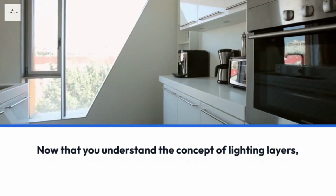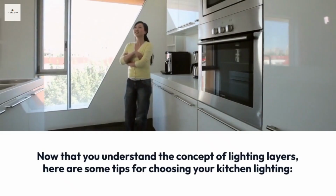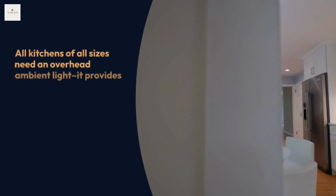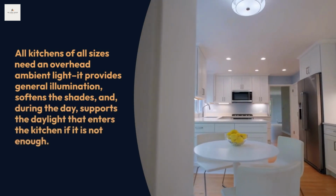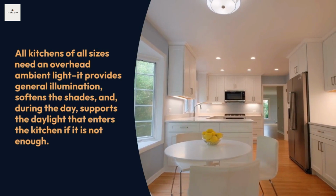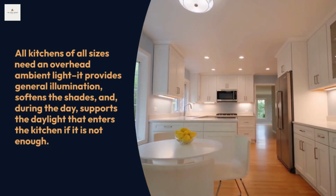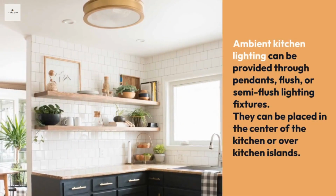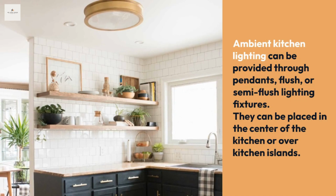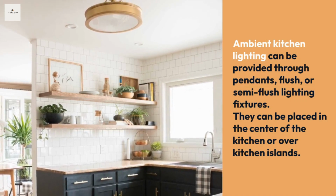How to choose your kitchen lighting. Now that you understand the concept of lighting layers, here are some tips for choosing your kitchen lighting. Install an ambient lighting fixture. All kitchens of all sizes need an overhead ambient light. It provides general illumination, softens the shades, and, during the day, supports the daylight that enters the kitchen if it is not enough. Ambient kitchen lighting can be provided through pendants, flush, or semi-flush lighting fixtures. They can be placed in the center of the kitchen or over kitchen islands.